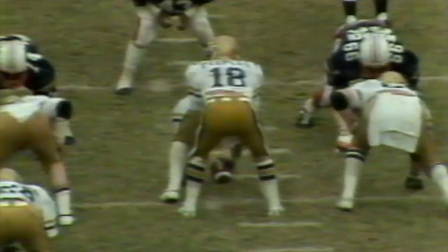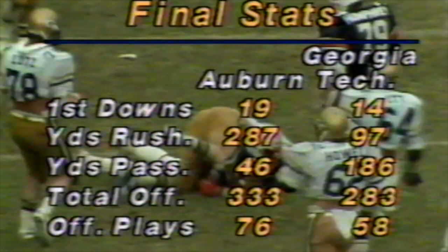And, of course, Tech was driving. They were not through yet. Late in the ball game, only a minute or so left, and Peoples will try to hit a receiver over the middle. And look at this interception by Chris Martin. Well, that was a great catch, as we saw. And if Chris makes a couple of catches like that, he might find himself out as a flanker.